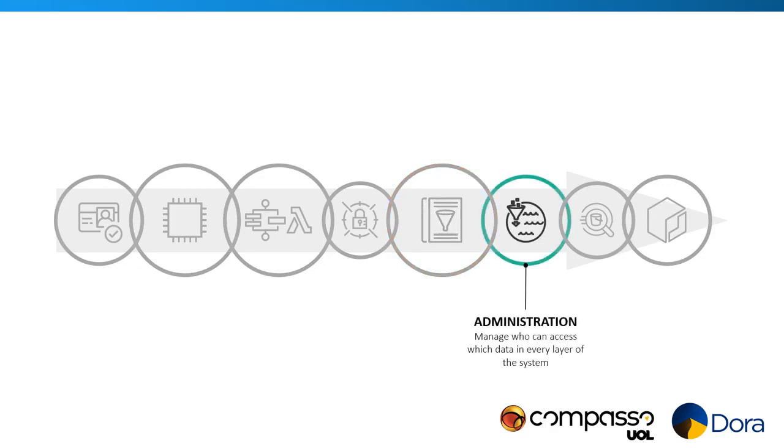Working with AWS Lake Formation and Glue Data Catalog, an interface is provided for data access management. You can grant or revoke access not only to tables, but also to a single column of a particular table, for example, the salary field in the employee data. When all data access for analytical purposes is made through Dora, it doesn't matter how many databases you have. All of your access control is centralized.